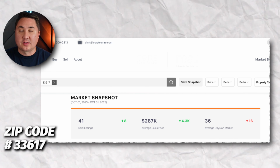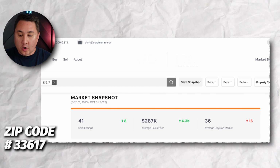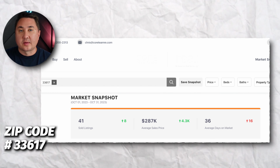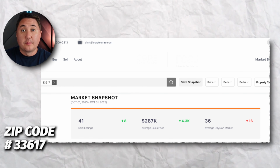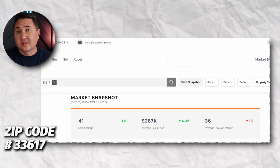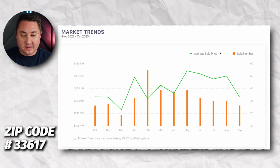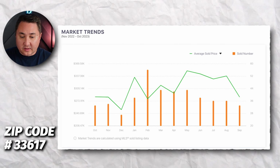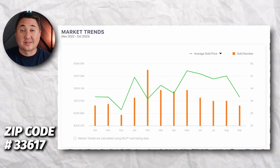So maybe right at that $300,000 price point. And as you can see here, year over year, 33617 in the heart of Temple Terrace did see a 4% increase in home prices. But the next graphic showing in 33617, as we pull up the market trend in the past year, we can see that especially in the May of 2023 range, that's when we saw a dip. And again, you see the spike in August.